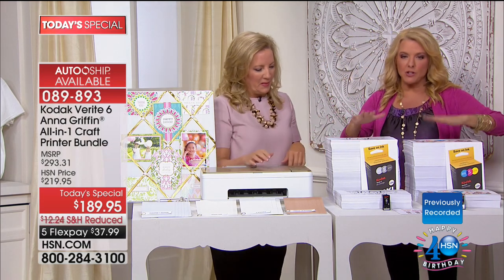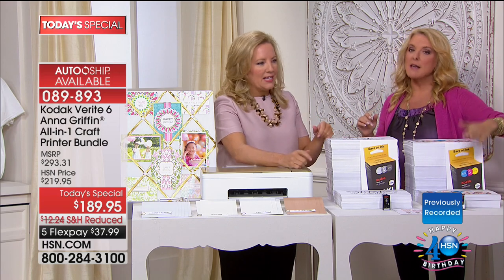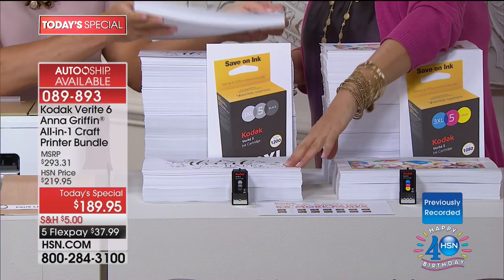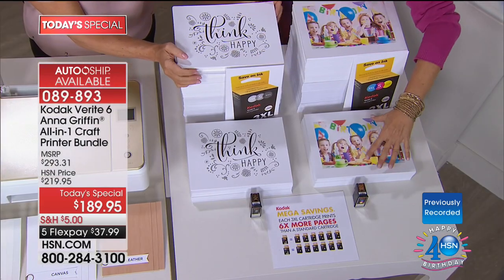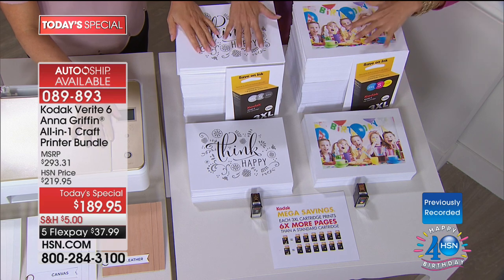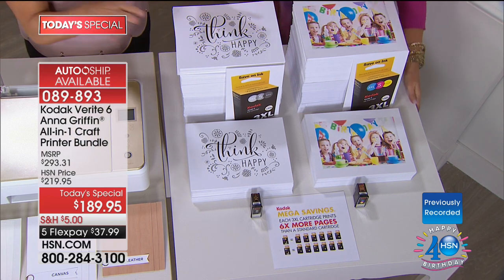And I want to show you, you get the super ink. This is 6 times the standard ink cartridges included with our configuration. Instead of this many, you'll be able to do this many in the black. Instead of this few in the color, you'll be able to do this giant pile. And this is over 1,000 each. Yeah, and that comes with this printer.